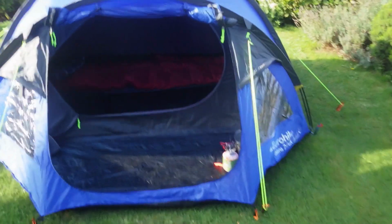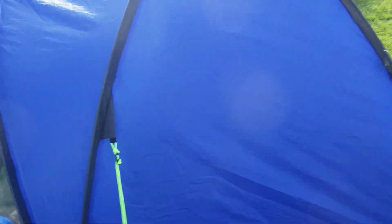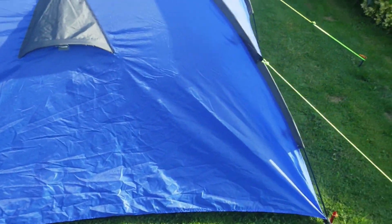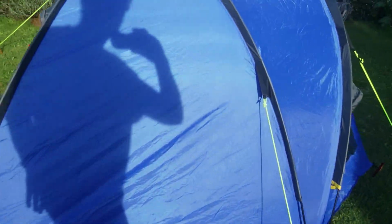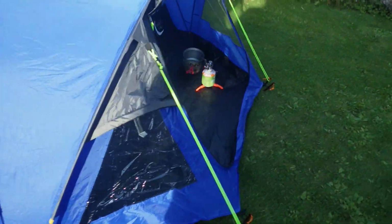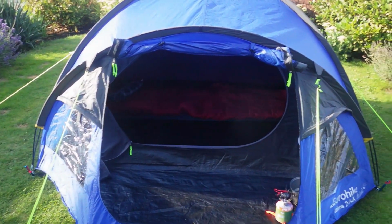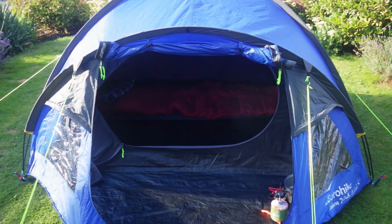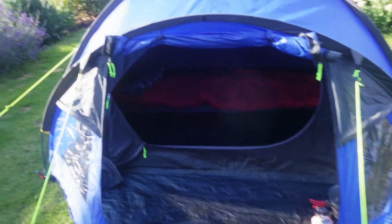Well, that is the tent put up in the garden, and as you can see, it's quite large. It's a two-man tent, and I would say that if there's just one of you going solo camping or with your mate on another bike, this is ideal. This kind of tent is ideal for one person, and I'll show you why.